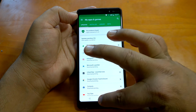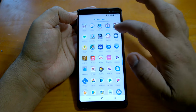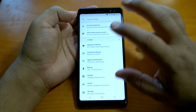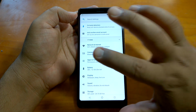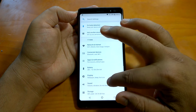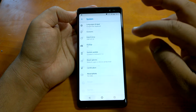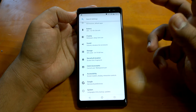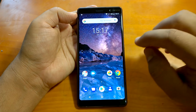Having said that, we never face any issue. The good part is that the performance is homogeneous across the UI. Wherever you go, whatever you do, you will feel similar smoothness, and that is the hallmark of a polished OS. If you don't have a polished OS, you face many issues. If you don't face an issue in one part, you will face it in another. Here you don't see that. Everything runs quite well, very smoothly.